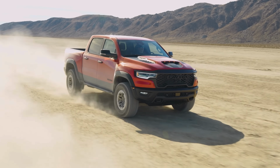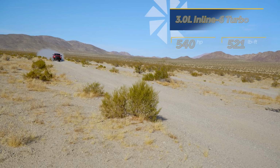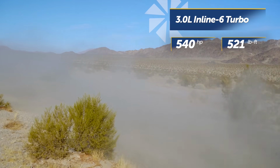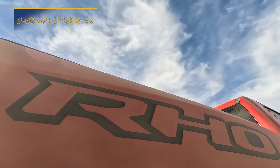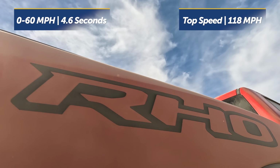So if people are going to find anything to complain about with this truck, the first thing is going to be the mill that's in this thing. No, it does not get the V8 that was in the TRX. This gets a 3-liter straight 6 turbo, but it makes 540 horsepower, 521 pound-feet of torque. You're going to go 0 to 60 in 4.6 seconds. You've got a top speed of 118 miles an hour.